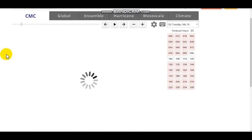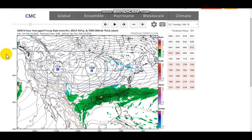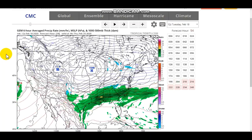So again, we have that stalled cold front going on across the southern U.S. as of now. That gets picked up by this little disturbance, a little bit of snow in Kansas, and look, a little bit of snow right there Thursday, Friday.